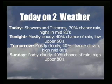Weather forecast for today. Showers and thunderstorms. 70% chance of rain today with a high in the mid-80s. Cloudy tonight, 40% chance of rain, a low in the upper 60s. And mostly cloudy tomorrow, 40% chance of rain with a high in the mid-80s.